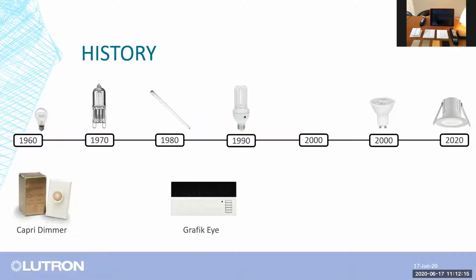And Graphic Eye really gives birth to the scene. And that language is closely affiliated with elegance and excitement and partying and entertaining and so on. And of course, that is part of what it does. But the other half of a scene control is this function and ease of use in a home. So we could think of that as, you know, in two halves.